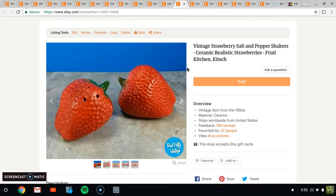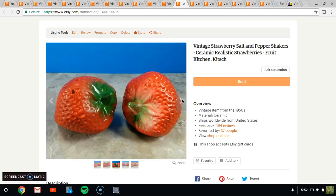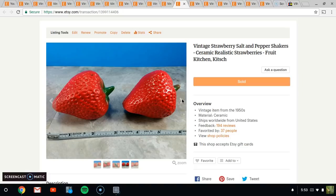All right, a pair of strawberry salt and pepper shakers. These sold for $12.50. Very nice price. They are made of plastic, and I've had them for maybe 6 months now. So happy to see them go, and really awesome.